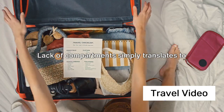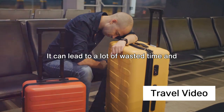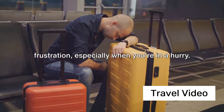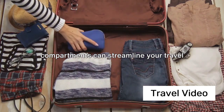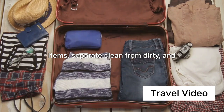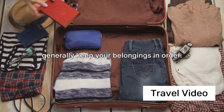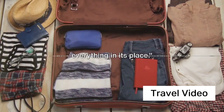Lack of compartments simply translates to lack of organization. It can lead to a lot of wasted time and frustration, especially when you're in a hurry. A well-designed bag with sufficient compartments can streamline your travel experience, making it easy to locate items, separate clean from dirty, and generally keep your belongings in order. Remember, a place for everything and everything in its place.